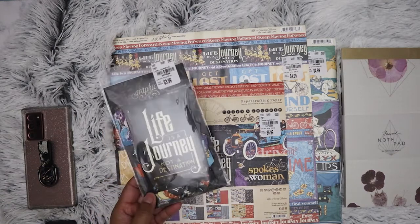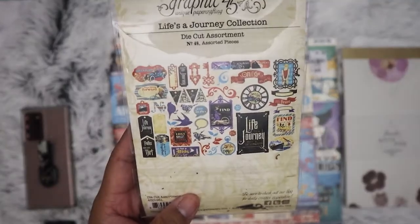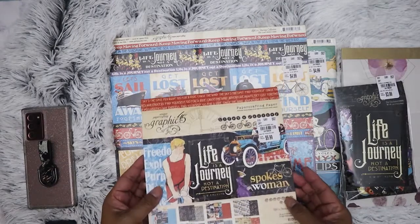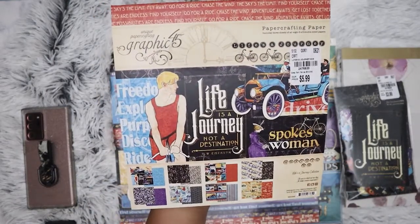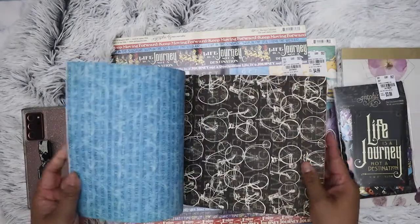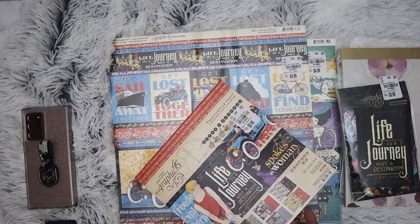So I did get the ephemera pack, and this is what it looks like. Okay, trying to make sure to avoid the glare. That was $3.99. I picked up the 8x8 pad instead, because I can use this for my memory decks or whatever other projects I'm doing. It's double-sided, which is also good.